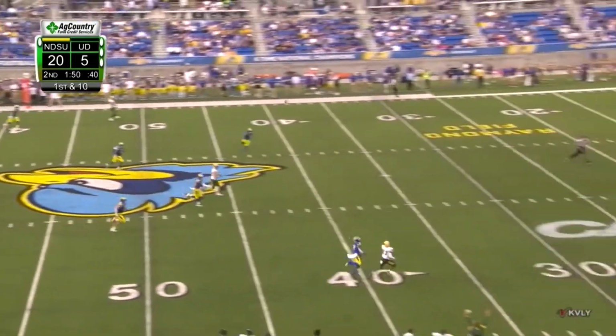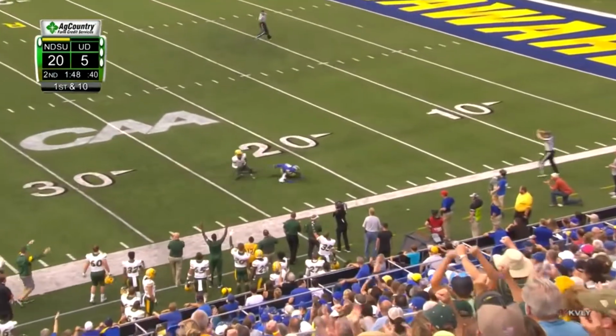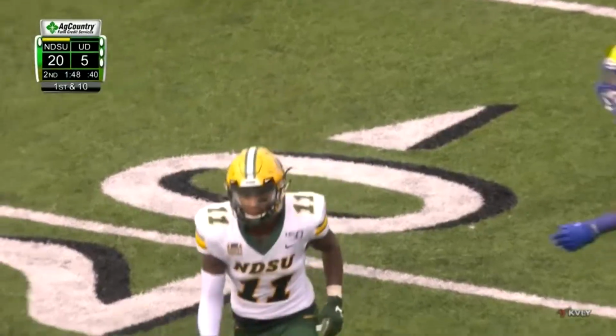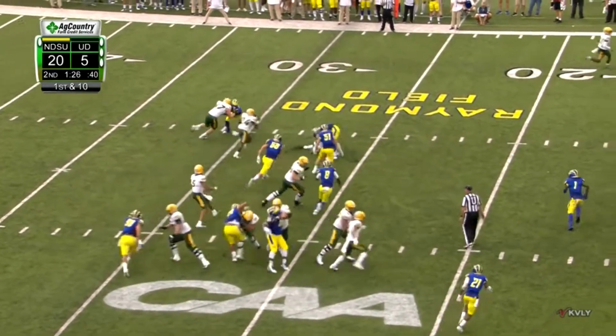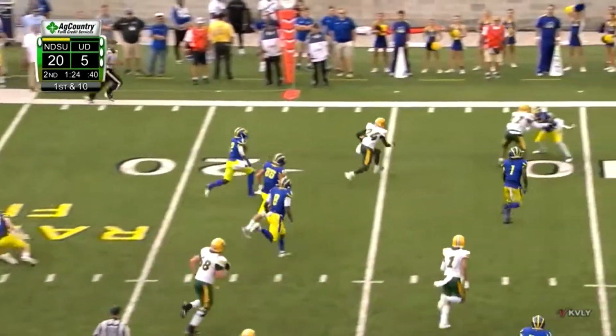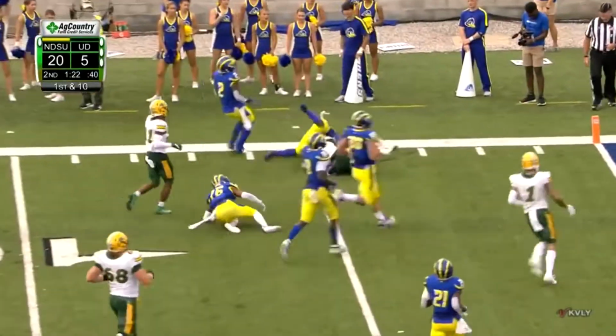Lance, deep ball, separation, caught! Phoenix Sproles at the 28-yard line. Action from Lance to Sproles. Johnson in motion, he'll get the give, get a great lead block, and there goes Kobe Johnson inside the 10, down to the 6-yard line.